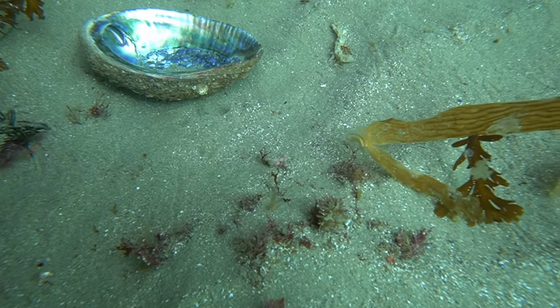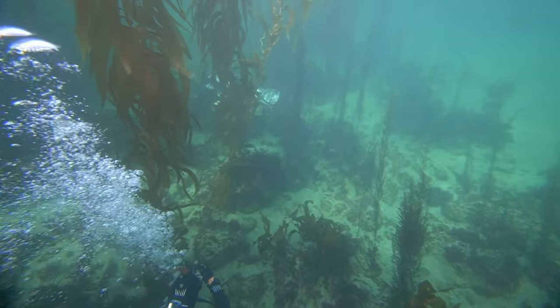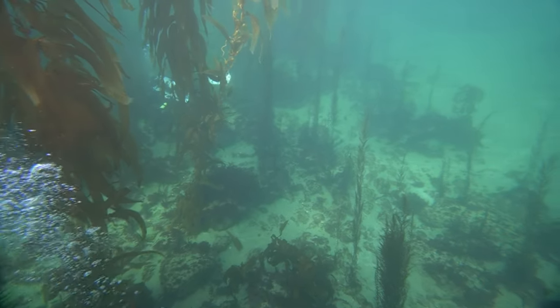Check out this abalone shell we saw as we were making our way towards a rock garden. You'll notice that the big wall is gone. It's mostly kelp and other small things at this point.